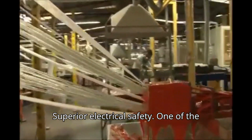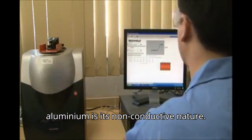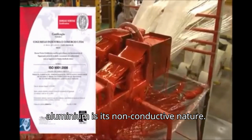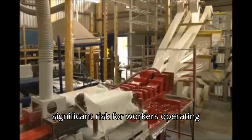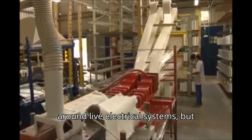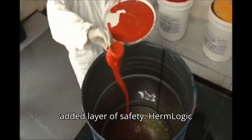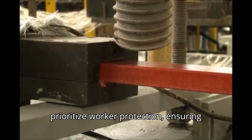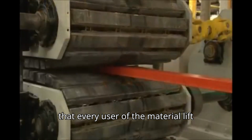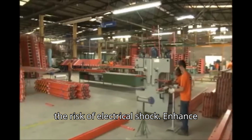Superior electrical safety. One of the most compelling advantages of FRP over aluminium is its non-conductive nature. Aluminium's conductivity poses a significant risk for workers operating around live electrical systems, but FRP's insulating properties provide an added layer of safety. HERM Logic prioritized worker protection, ensuring that every user of the material lift system could perform their job without the risk of electrical shock.